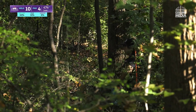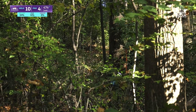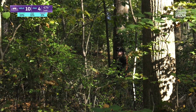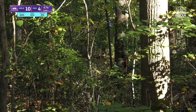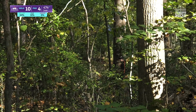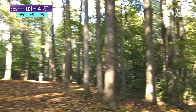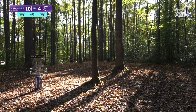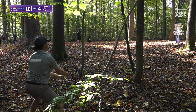So he's got a bogey look from about 25 or 30 feet. One he's definitely going to want to connect on. He needs to get it back together if he's going to stay in contention. Scramble flick from Jordan. Not too shabby whatsoever. Yeah, he's got to look to save his par now.